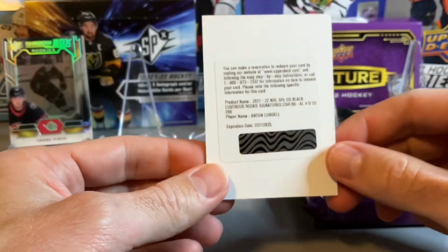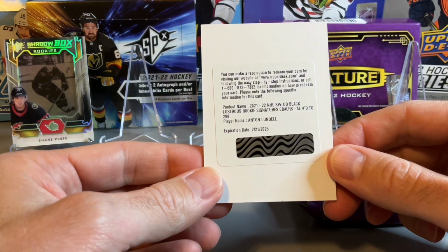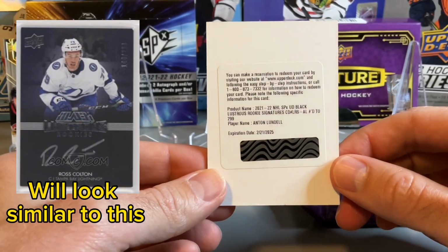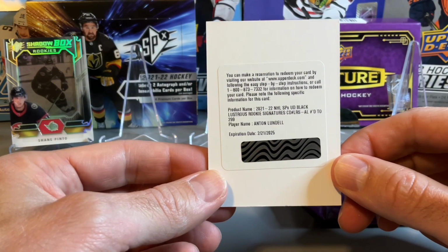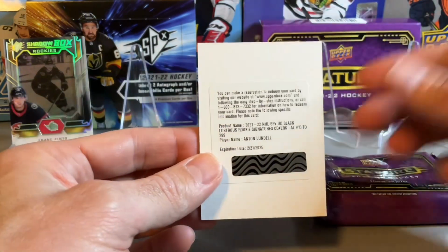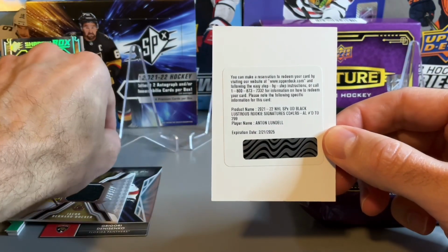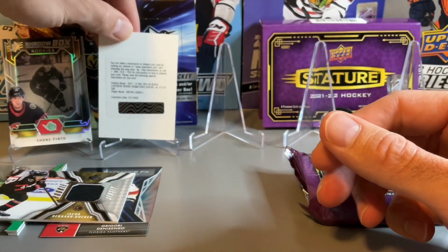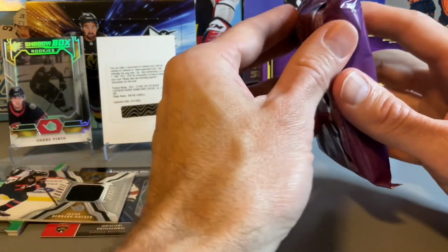It is Anton Lundell, Lustrous Rookie Signatures, numbered to 299. So a decent name there in terms of SPx, but the Black Lustrous Rookie Signatures card unfortunately just comes back with a redemption. So another redemption to add to the list. Not a bad card, but I would prefer having that in hand to see what it looks like. But at least a decent name and a good auto of a good rookie from 21-22.